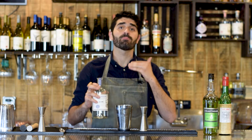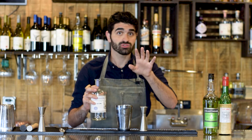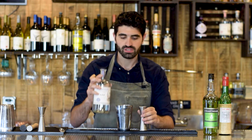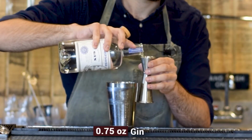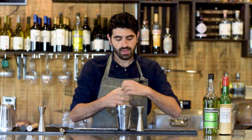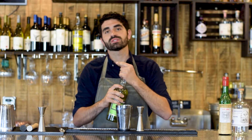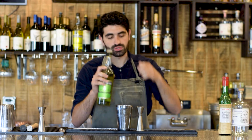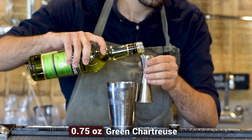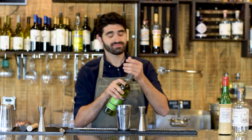I've never had anything bad from St. George, and even their vodka, and I do not drink vodka, their vodka is fantastic. But 3/4 of an ounce of our classic gin here, or classic styled gin in this case. And last but not least, we are going to be doing 3/4 of an ounce of our Green Chartreuse. Again, be very careful with this. It is liquid gold. So expensive, but so delicious.